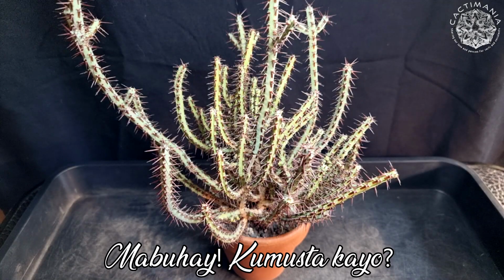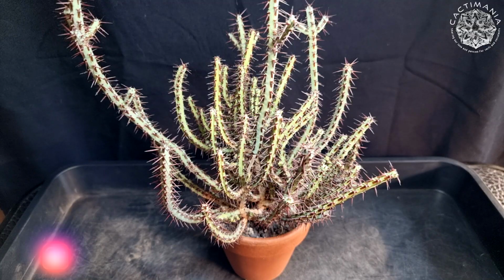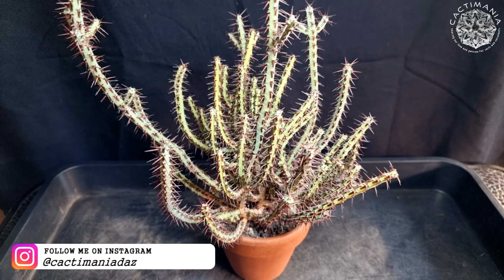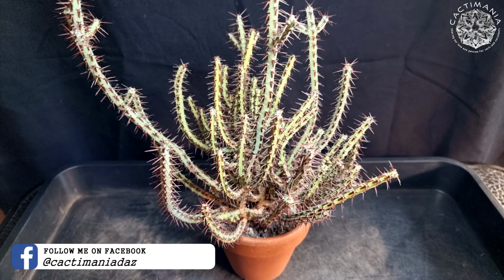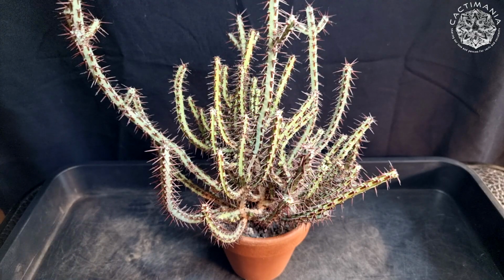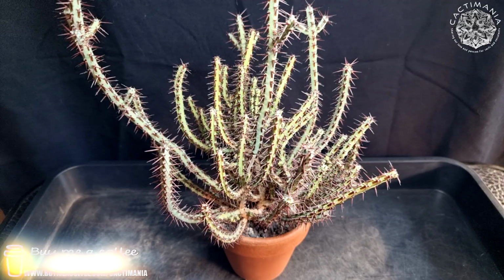Mabuhay, kamusta kayo, and welcome to part 3 of my indoor cactus and succulent collection, where I'm showing you all the plants I have that grow indoors all year round, either on south facing windows or under grow lights. Not sure if this will be the final part of this late summer collection tour. There might be a part 4 to come yet, as there's still a fair few plants to show you, and I want to keep these videos around 20 to 25 minutes long. So yeah, let's get straight into it again.